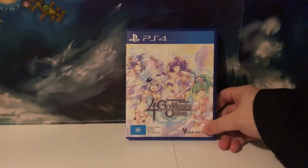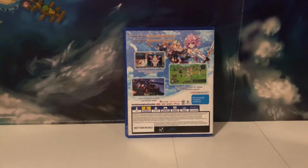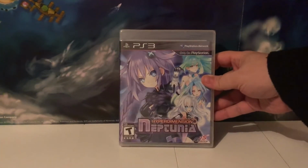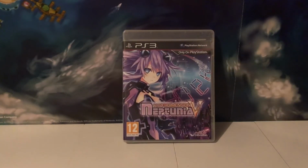Cyber Dimension Neptunia, Four Goddesses Online. I'm a big fan of the Neptunia games. I've been collecting them since the original on PS3, and I've also got the limited editions of this as well, which I'll show in just a second. I've played a little bit of this, but I haven't put the time and effort into finishing it. And here you can see I've got the PS3 versions of the first game, the second game, and then also the Victory.